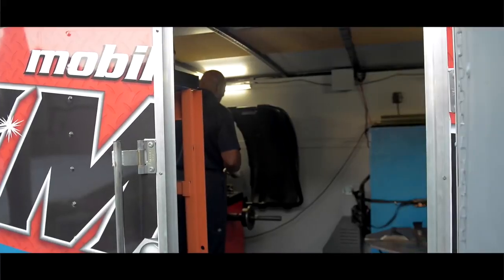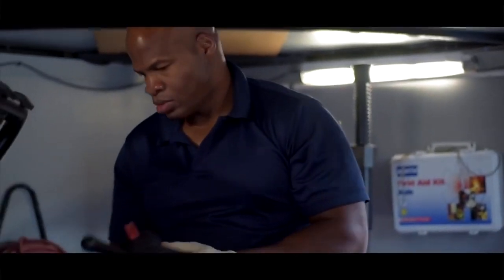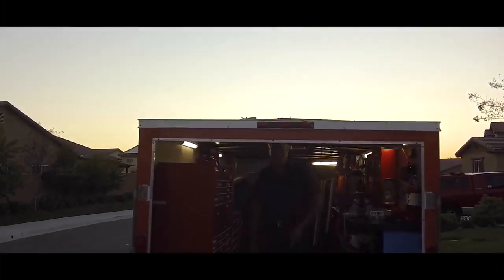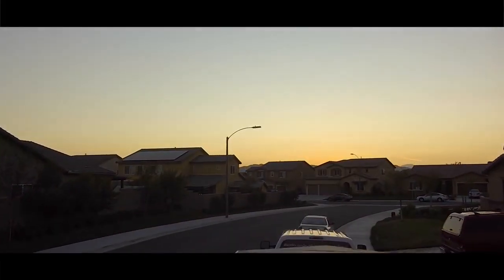So it could be at somebody's work or somebody's job or wherever they're at. But the difference between some mobile mechanics is that you actually have a full shop. Everything that's in a car mechanic shop is actually installed in the shop, and it's also solar powered too.